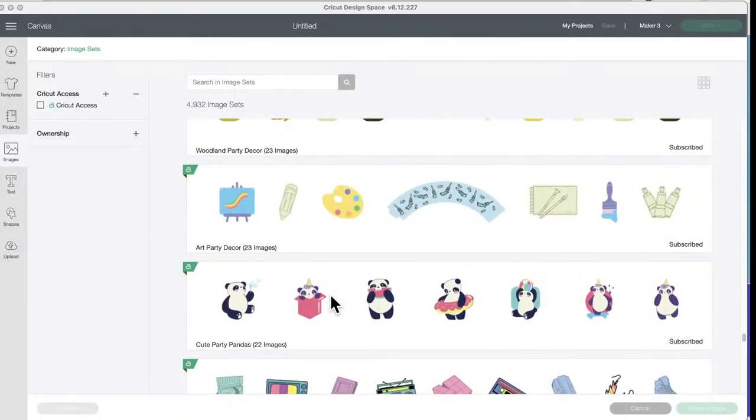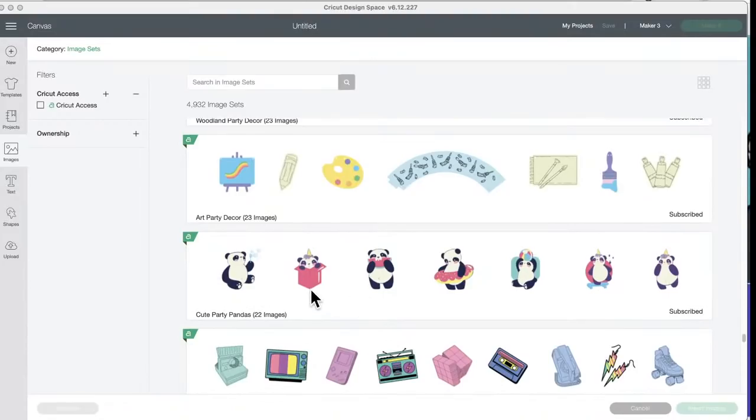Art party decor, 23 images. Oh my gosh, there's a whole cartridge here, image set. Sorry, cartridge is old. They're now called image sets. It's all about Jamie Leonard. She's the panda. 22 images. I love it peeking out this box. These are so cute. Blowing bubbles.